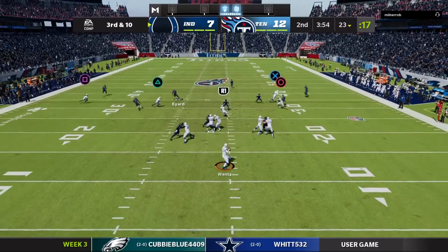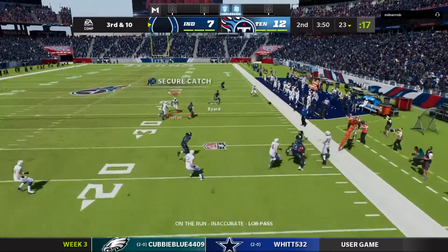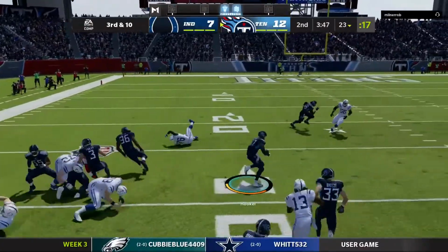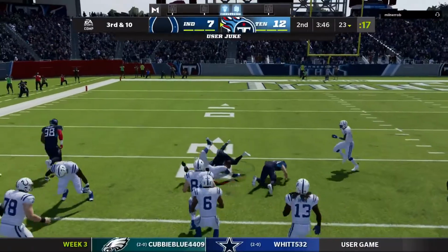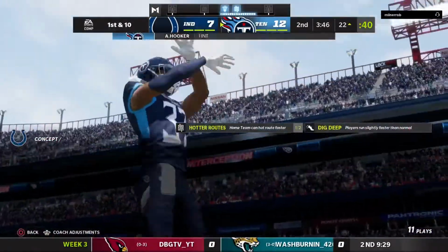Throwing is Wentz. Escaping the pressure right. Oh, you saw that one coming. It's intercepted. Thrown back across his body. Picked up by Amani Hooker. And this one will be brought back to the 22.